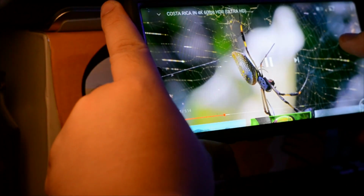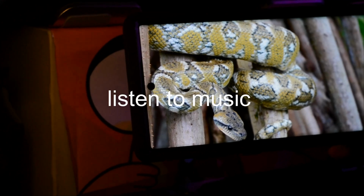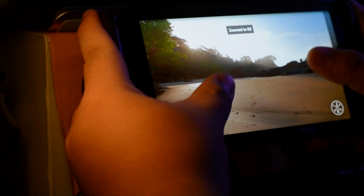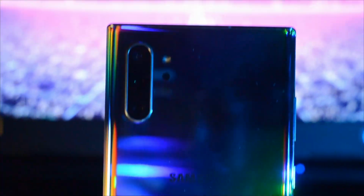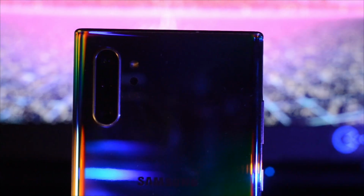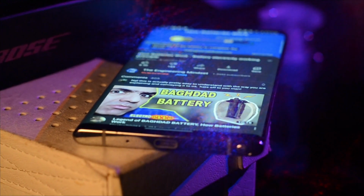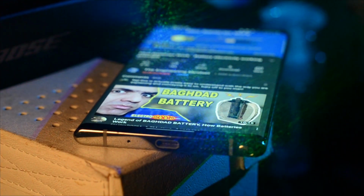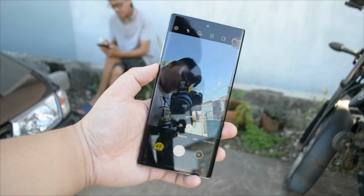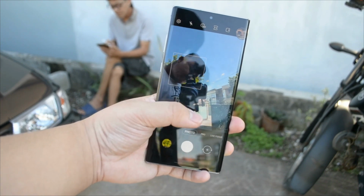Probably the best speakers that I ever use on a phone kasi napakalakas nito. Whenever I'm outside, I can still hear music and videos. I can still watch videos even if I'm outside. So, as much as I want na madagdagan yung pros ng phone na ito ng Samsung Note 10 Plus, pero yan lang talaga yung nakita kong pros ng almost 3 months of use and experience ko using this phone.